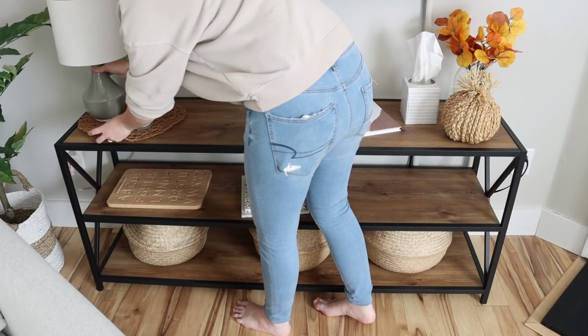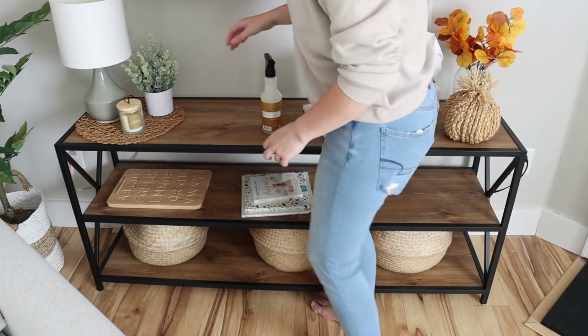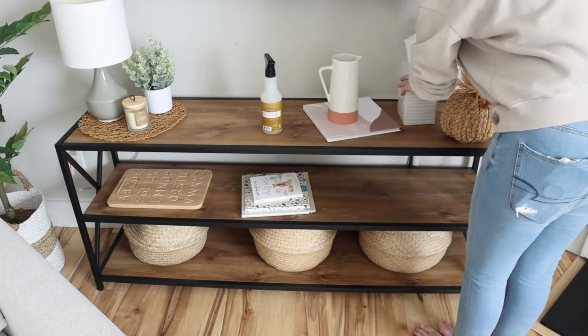One of my favorite things that I found were actually this pack of 4 placemats. They're like a thin kind of wicker looking. I ended up using them in a couple different spots, and I like how they tie the rooms together.